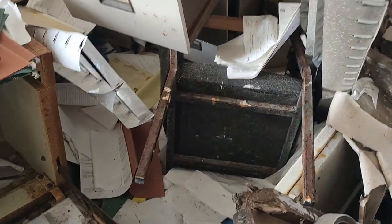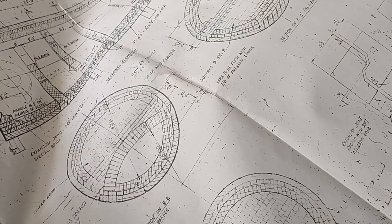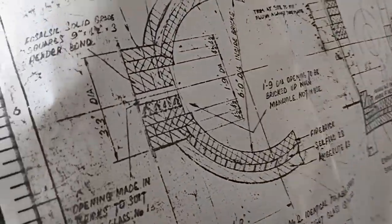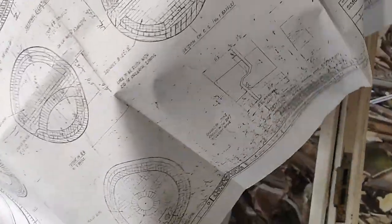We'll be back in a moment, I'm just having a look at this one. This looks really detailed. Brick arrangement at the boiler end. Something to do with a boiler. Plans for the boiler, yeah. It's like wall art. Brilliant. That is amazing.